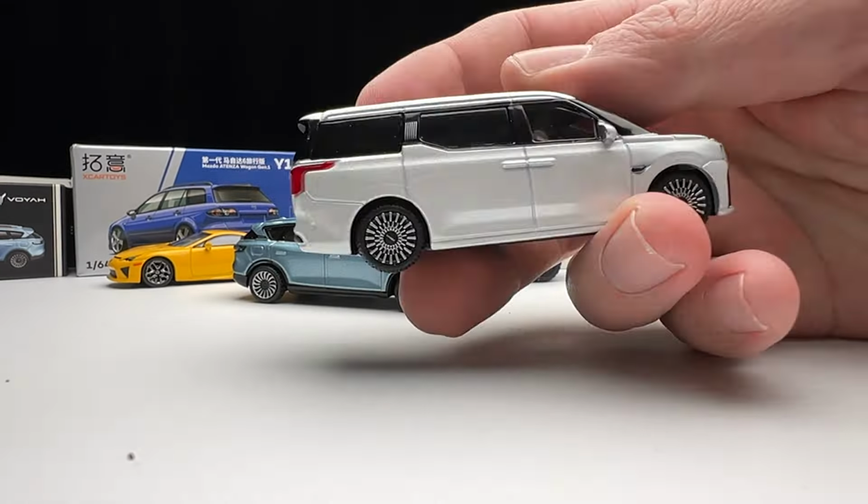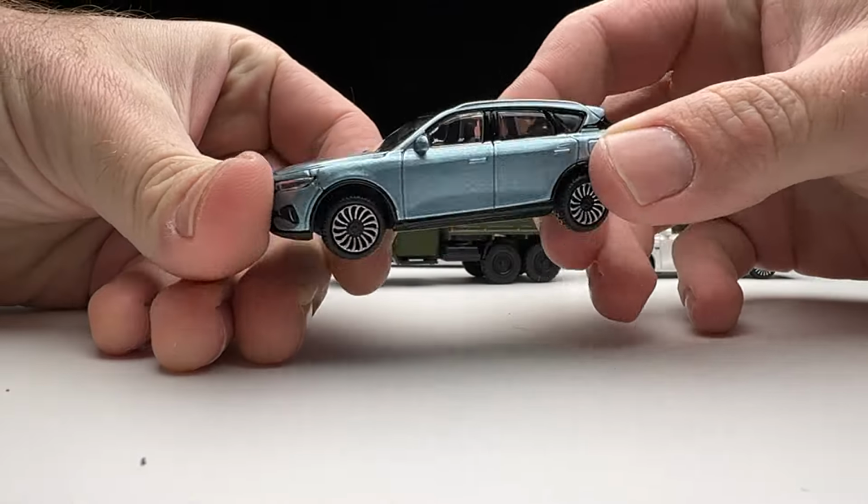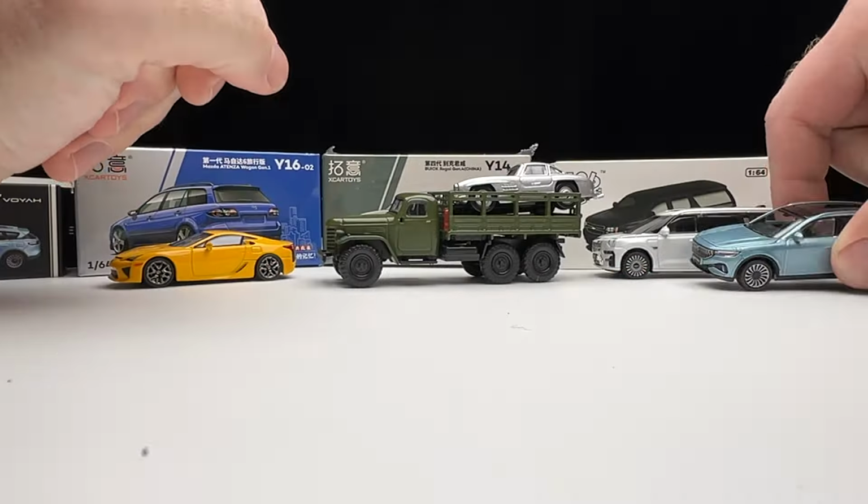Will I get a bunch of them? Will I try to collect a whole Chinese brand that I have no idea who they are? No, probably not. But they are nice. They are pretty nice. So I like that.